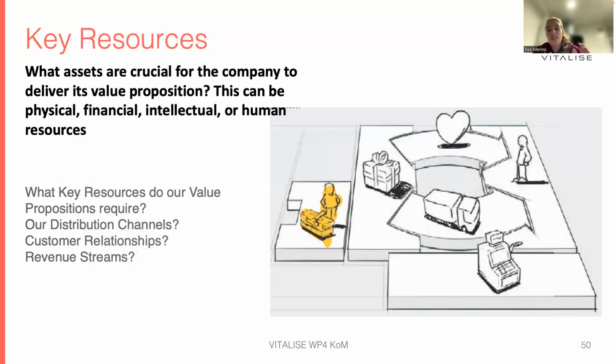How about key resources? The sixth step here is to assess the value proposition. This can be physical, financial, intellectual, or human resources. In this step, you should be asking yourself, what key resources does your value proposition require? How are the distribution channels? How are the customer relationships? And also the revenue streams, which are the key resources that you need to assess the delivery of this value proposition. Next slide, please.